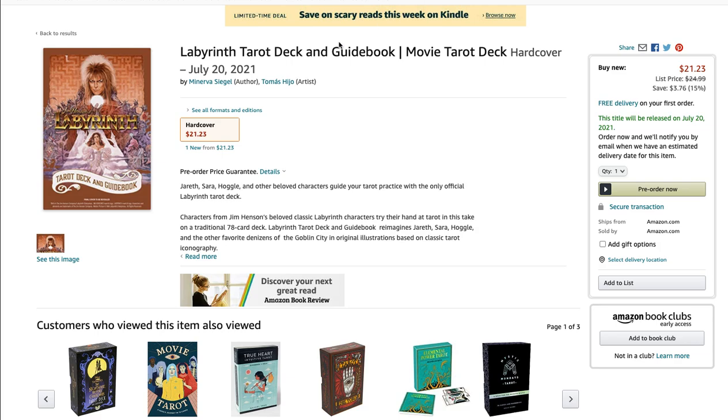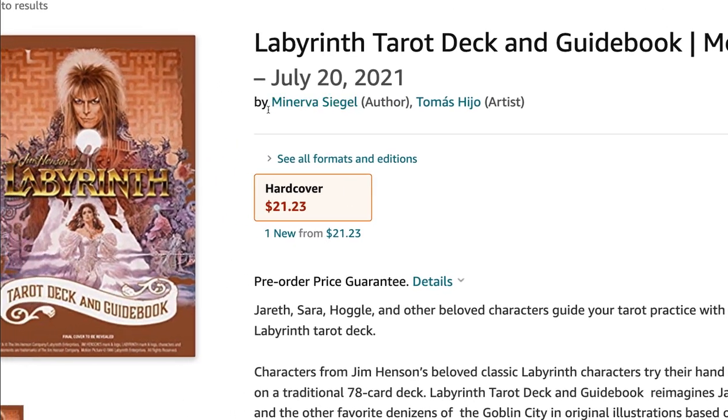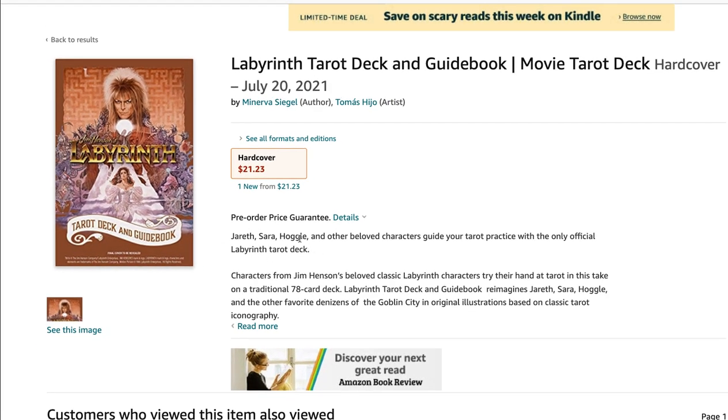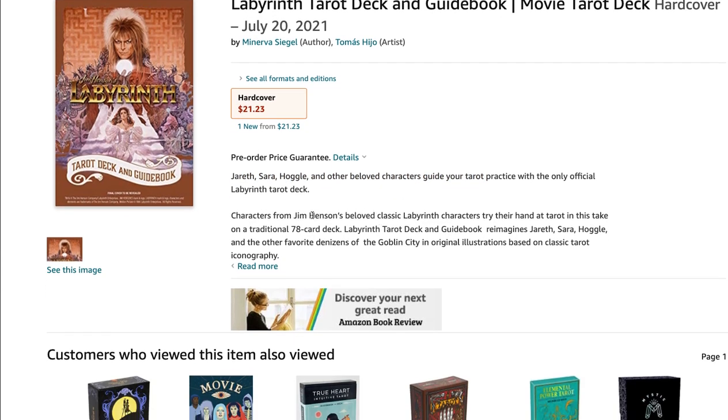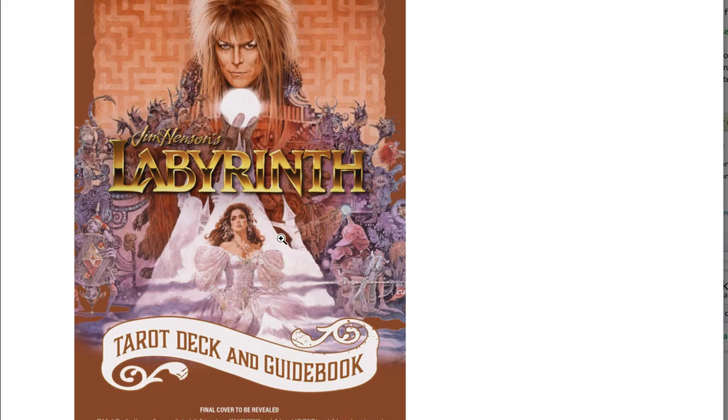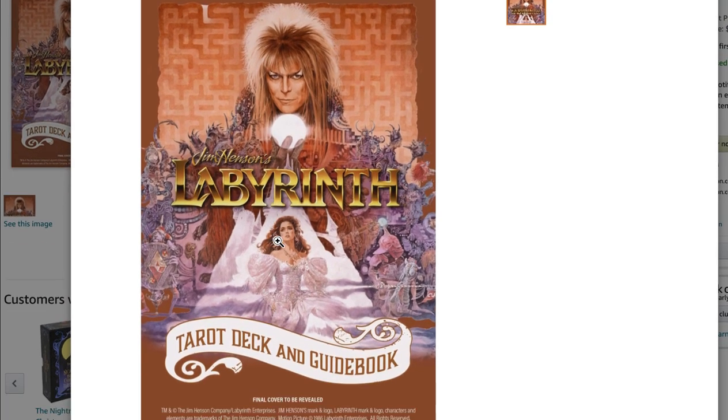Please. Okay. The Labyrinth Tarot Deck and Guidebook, we're back to this. I'm not sure what's happening here. Okay, we have another license. Jareth, Sarah, Hoggle, and other beloved characters. Guide your tarot practice with the only official tarot deck. Now, this is Jim Henson's Labyrinth. If you haven't seen it, you gotta go do that. Let's all pray for illustrated minors. I know I'm harping on that, but I think that's important. Final cover to be revealed.